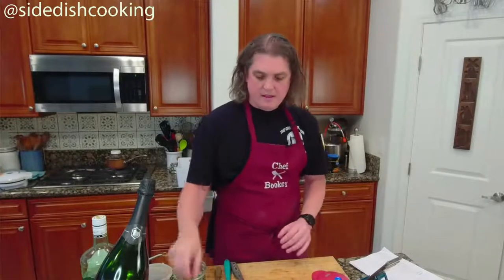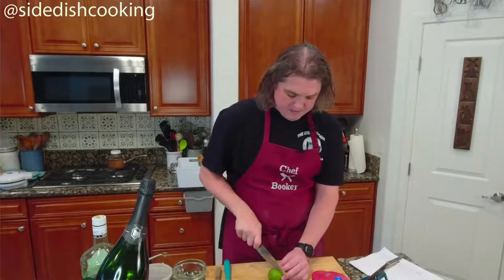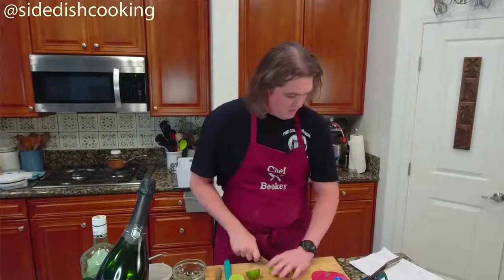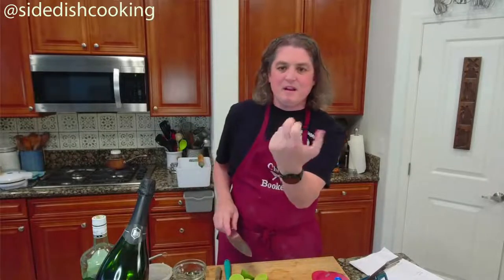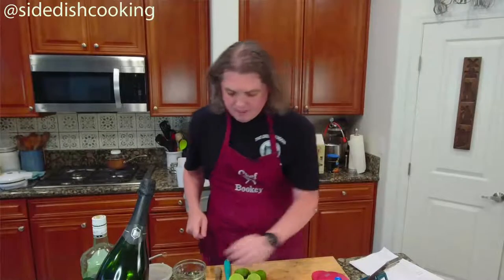And somehow Doug managed to cut himself with that today. Yeah, it was clean. That's weird. I'm going to just cut these limes because we need them for the drink. So, look, I cut myself on the back of my finger. I have no idea how I did that. So, I mean, if it's going to happen, I'm going to do it.